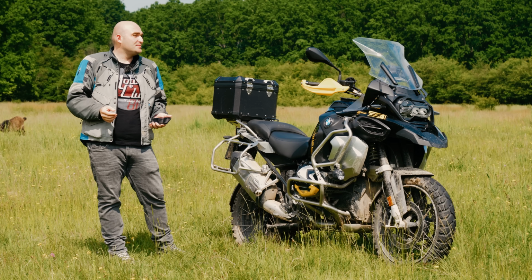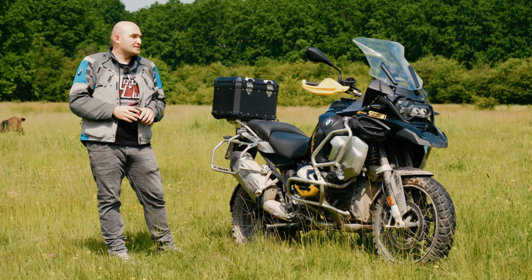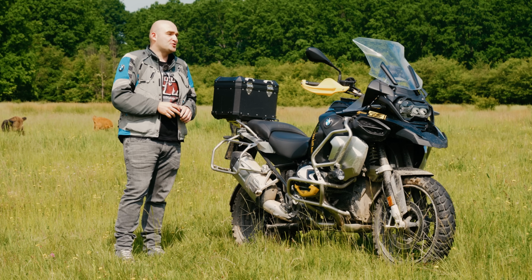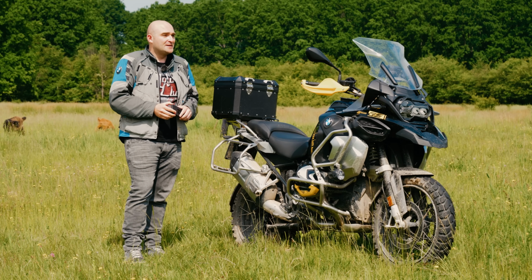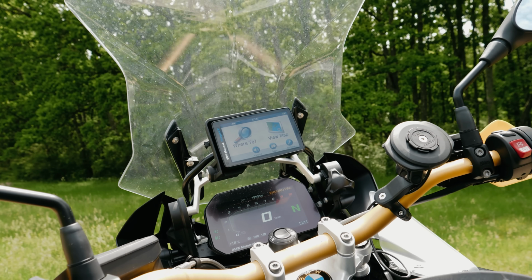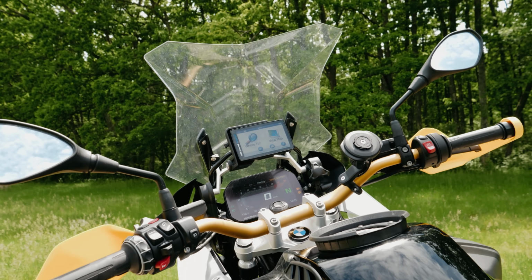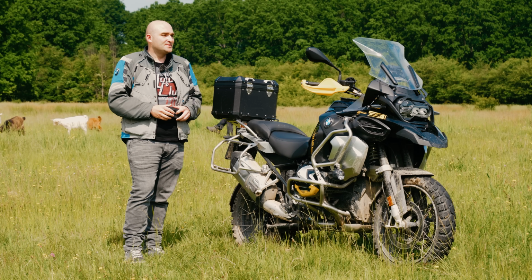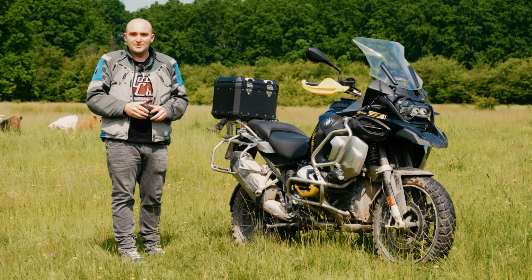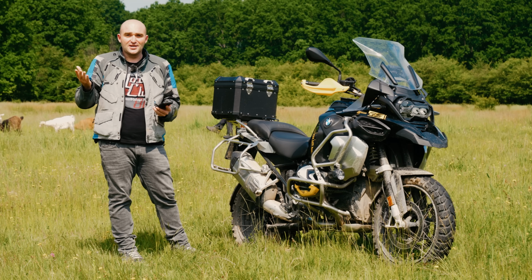Navigator, BMW's Navigator, it's a Garmin device. It's just horrible. I've never liked it. I think it's too expensive for what it does. It's old, it hasn't been updated, it's slow, it's horrible to load maps on their tracks. It just needs a redesign. I mean, come on. You have the technology, BMW, I know. I've seen it on the RT.